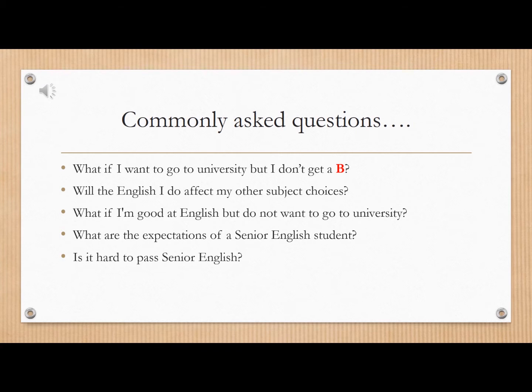What are the expectations of a Senior English student? The expectations for Senior English are the same expectations as for any other senior course of study. You must turn up every day. You must listen, tune in, pay attention, take notes, keep records of lessons.